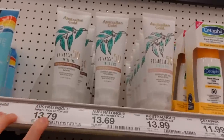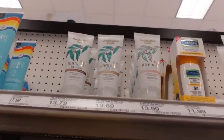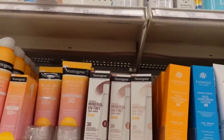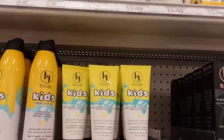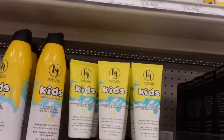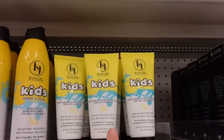The price on these is not bad. $13.99 to $13.69 for 3 ounces. It's significantly less expensive than the Neutrogena one. Now this is one of my favorites. No cast, very moisturizing, not greasy, $9.99 for the 3 ounces.